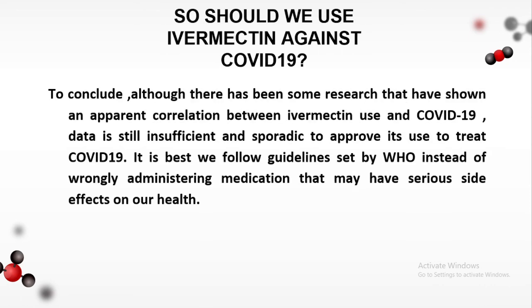To conclude, although research has shown an apparent correlation between ivermectin use and COVID-19, data is still insufficient and sporadic to approve its use to treat COVID-19 or coronavirus. It is best we follow guidelines set by WHO and national guidelines of respective countries instead of wrongly administering medication that may have serious side effects on our health.